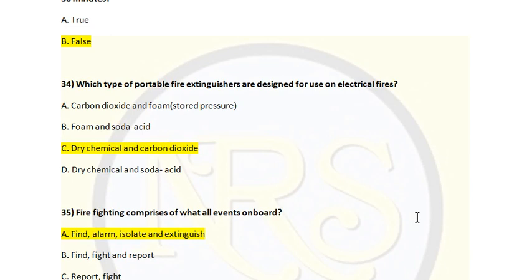Question number 34. Which type of portable fire extinguishers are designed for use on electrical fire? Option A, carbon dioxide and foam. Option B, foam and soda acid. Option C, dry chemical and carbon dioxide. Option D, dry chemical and soda acid. The correct answer is option C, dry chemical and carbon dioxide. Dry chemical and CO2 extinguishers can be used on electrical fire. Most preferably CO2 extinguishers are preferable for electrical fire, as dry chemical powder can cause damage to electronic sources.